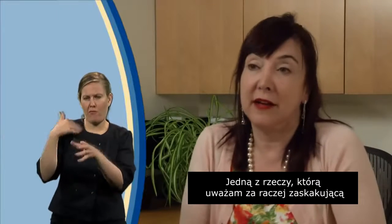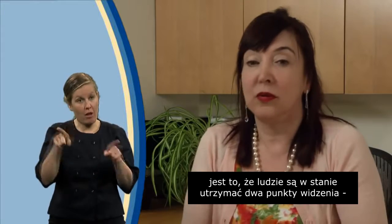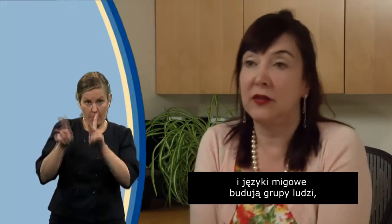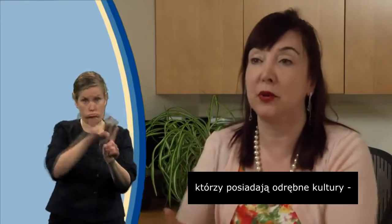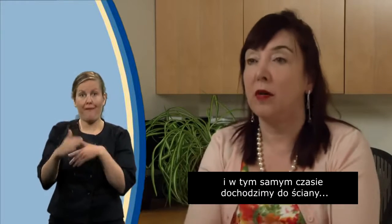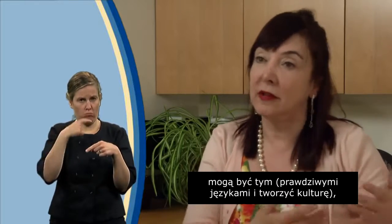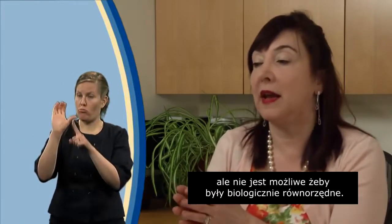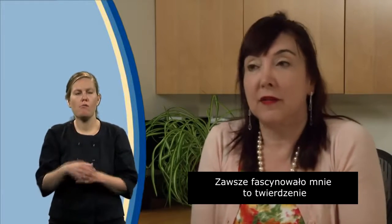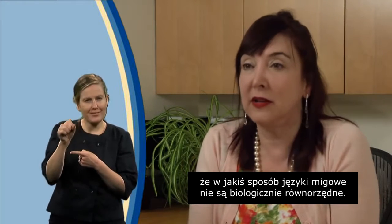One of the things I find rather surprising as a neuroscientist is that people will hold those two views. Sign languages are real languages, and sign languages make up groups of people who are distinct cultures. And at the same time, you reach a wall. And the assumption is that, yes, sign languages may be real languages and constitute a culture, but it can't possibly be biologically equivalent. And I've always been fascinated by this notion that somehow sign languages are not biologically equivalent.